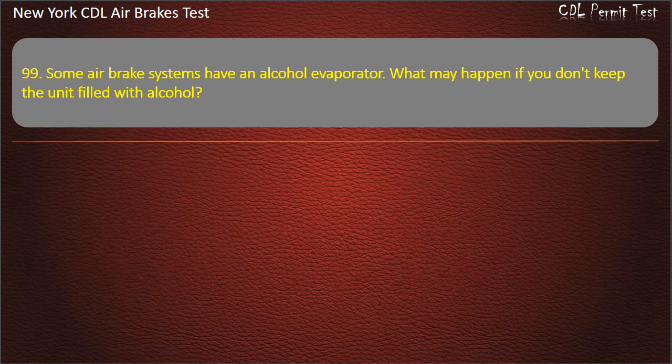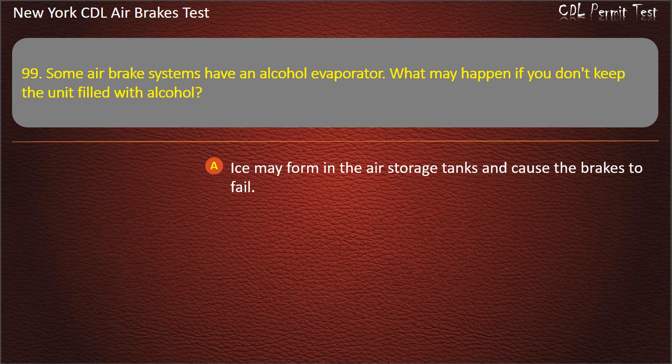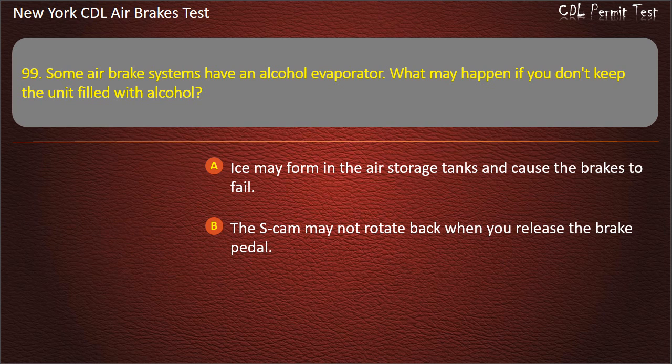Question 99. Some air brake systems have an alcohol evaporator. What may happen if you don't keep the unit filled with alcohol? Ice may form in the air storage tanks and cause the brakes to fail. The S-cam may not rotate back when you release the brake pedal. Ice may form on the brake pads and warp them. Answer: ice may form in the air storage tanks and cause the brakes to fail.